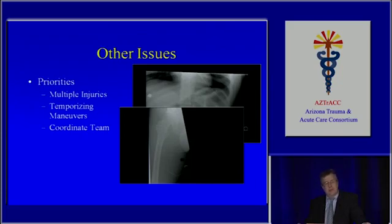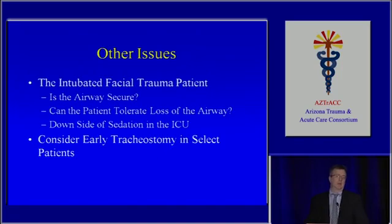You have to coordinate your team, coordinate your resources, and there might be a role in some of these situations to do some of the temporizing maneuvers that you've heard about in other talks and certainly at other lectures at other meetings. Some other issues to figure out in these patients: your intubated facial trauma patient who you've successfully orotracheally intubated, is that airway secure?